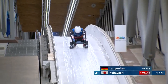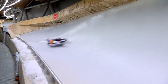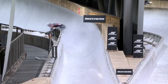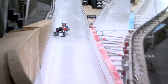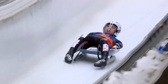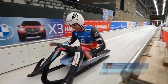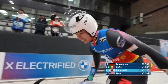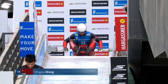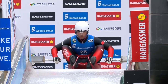Seiya Kobayashi with a huge mistake in the top. Yes, there won't be a second run for him to fix this mistake. He was really, really high there, really touching, not just touching, it was hitting the wall and almost crashing there. And a big hit on the right shoulder out of curve 1. Doing everything he can here down the Dragon's Tail to keep the sled where it needs to be. Tough day for Seiya Kobayashi, and as you say, Lisa, he won't be getting a second run. Only the top 20 athletes get the second run. As we come to our next Chinese athlete, this is Qingxu Wang.